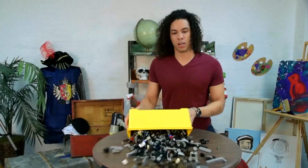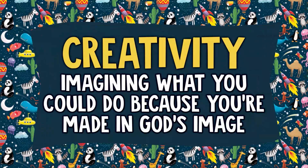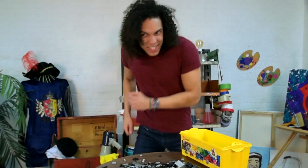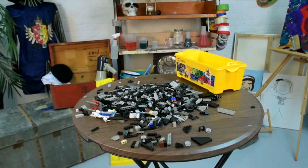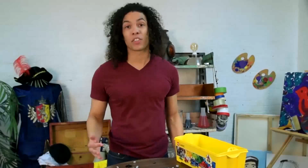And it's time to show off some creativity. Creativity is imagining what you could do because you were made in God's image. That's right, God made you out of about 30 trillion building blocks that we call cells. And I'm about to use these mini building blocks to create the International Space Station. The one I'm making is much smaller.